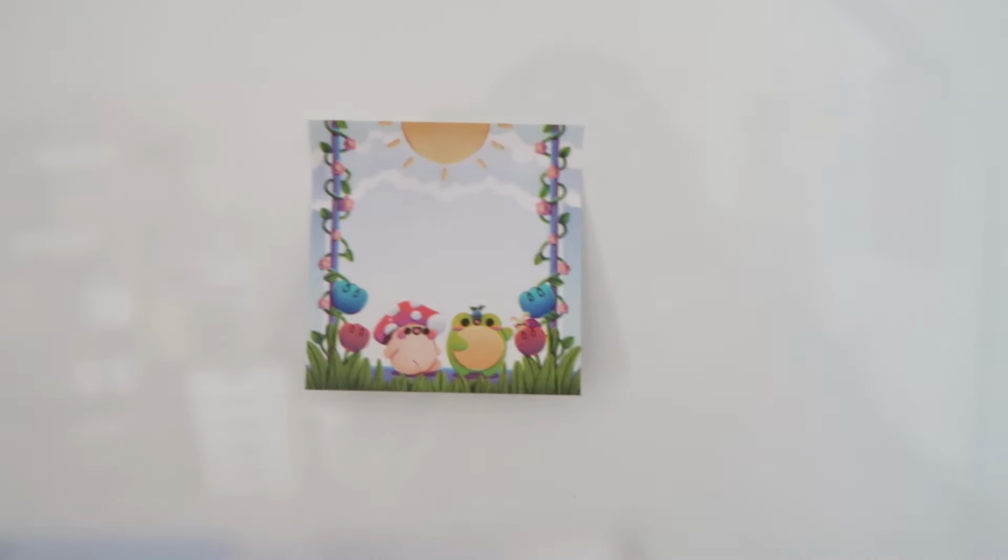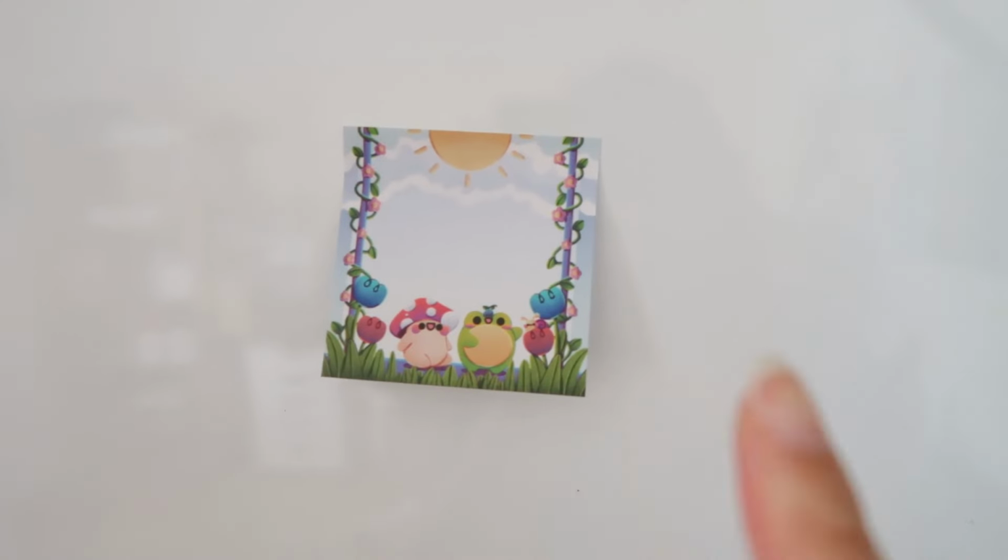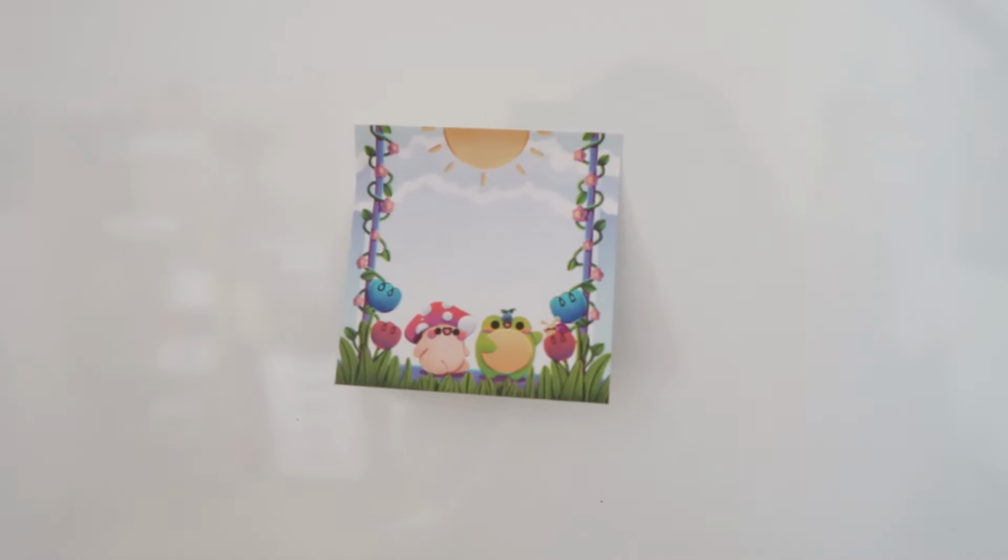And I also have this one on the whiteboard. As you can see, it's stuck on there pretty good. If it was the other ones I had originally gotten, that would not be possible.